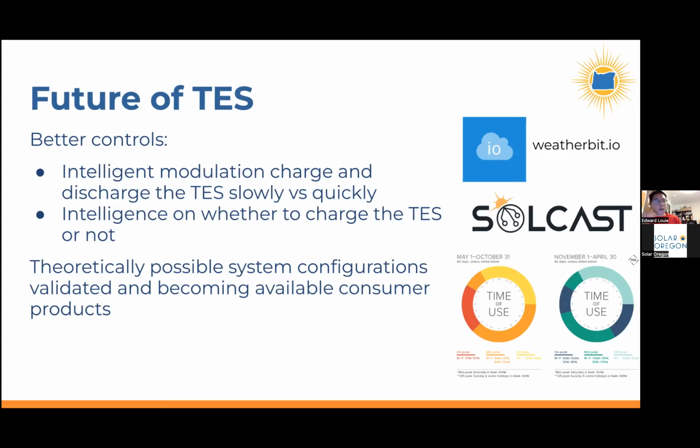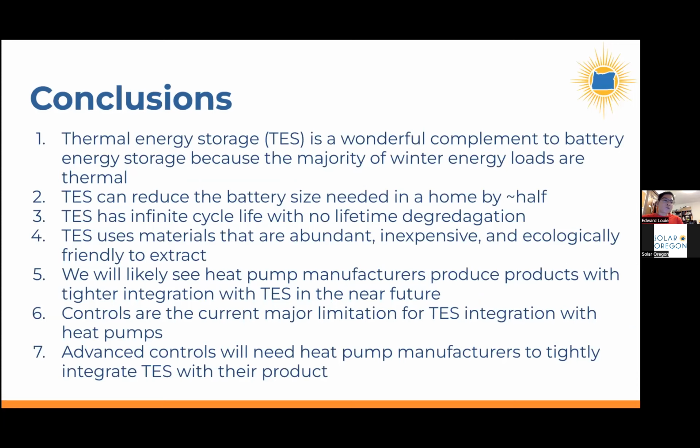The future of thermal energy storage will also likely involve these theoretical systems that I showed in the previous slide becoming available to consumers. The conclusions for thermal energy storage are that it really is a wonderful complement to battery energy storage, because the majority of winter energy loads are thermal. Thermal energy storage can reduce the battery size needed in a home. If thermal loads are about 50% of the energy pie in winter, then theoretically you need about half the size of the battery in a home, which is great.